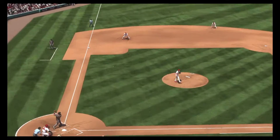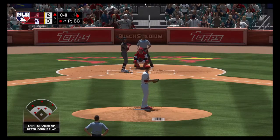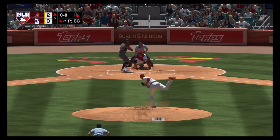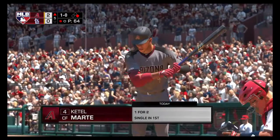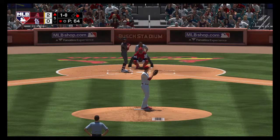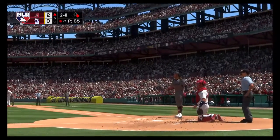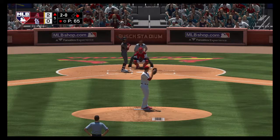The center fielder, number 4, Ketel Marte. In now, Ketel Marte. As he'll take a look at a pitch too low, it's ball 1. He's working on a 1 for 2 game so far. Diamondbacks center fielder with a friendly 2-0 count. Now this is the kind of count this guy feeds on at the plate. You can bet he's geared to hit the fastball right here.